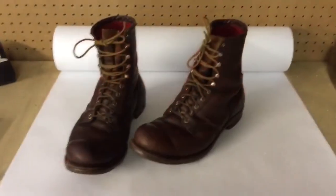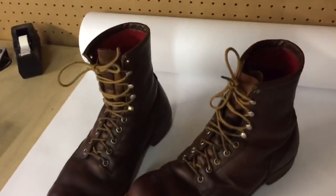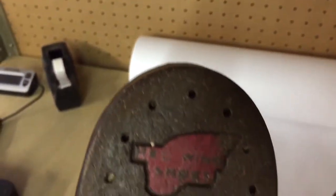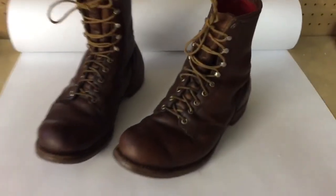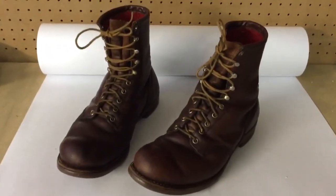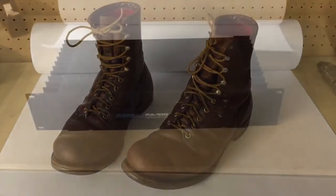This is a pair of vintage Red Wing boots. They have a wool lining and what's called a cork sole. And these were just a couple dollars at a garage sale. Spent about 10 minutes polishing them up, and they sold for $100.